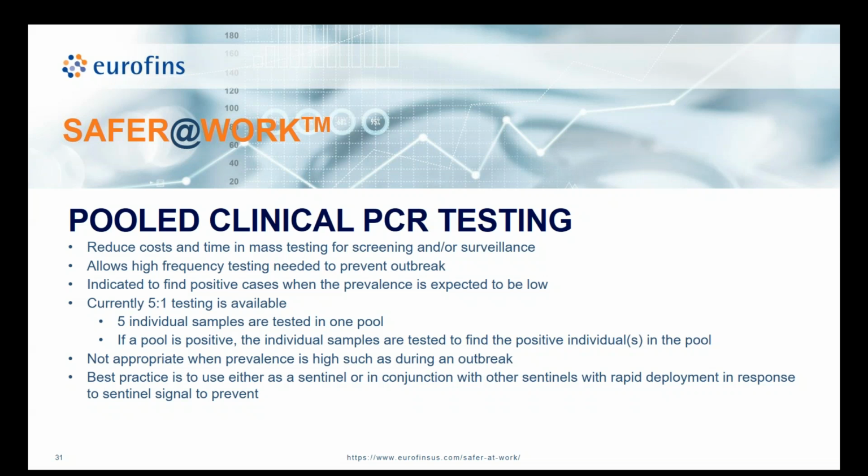This is really interesting testing because it can be used both as a sentinel if resources are available, and it can also be used in response to positive sentinels. So if you pick up signal from one of the other sentinels that Michael was just discussing, we can then follow that up with widespread pooled clinical testing, which would be more cost effective, and try to find who are those people who are positive, and it can be a useful tool to prevent an outbreak.